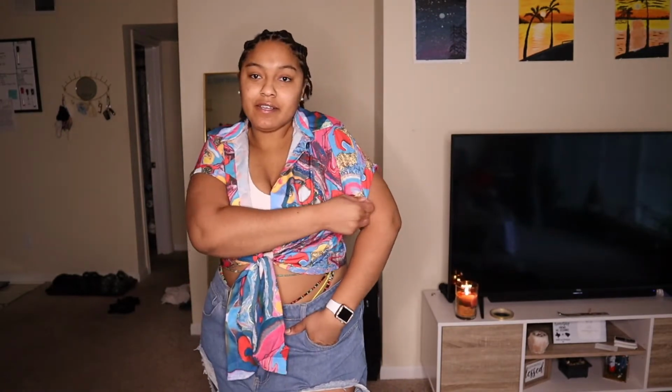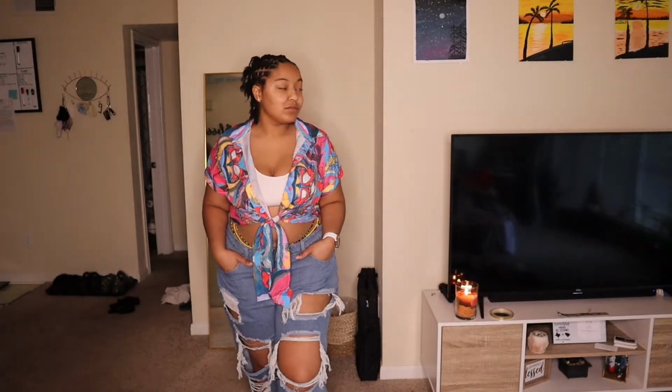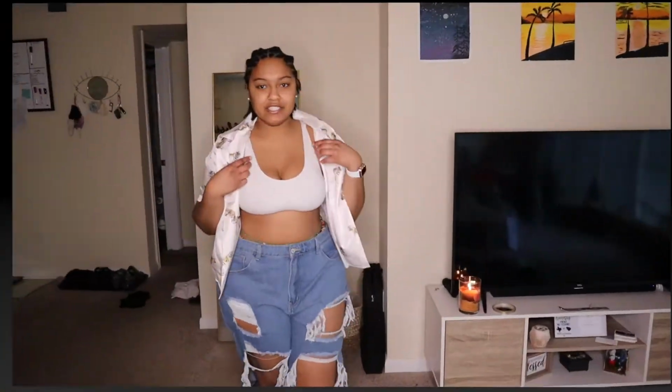Next, we have the crop top button up. This is my favorite of them all. I love the color scheme of this one. I actually like this shirt with these pants as well. Now this is the last and final button up crop top that I have.